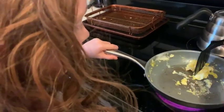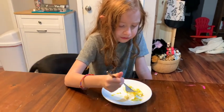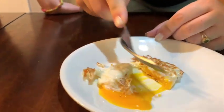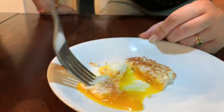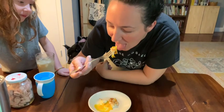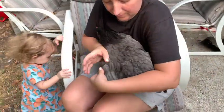Let's grab one and then do one over easy. This is the one you're going to eat, Pearly? Yes. So how is it? So good. Here, look at that. Oh, yeah. Egg number two. So good.